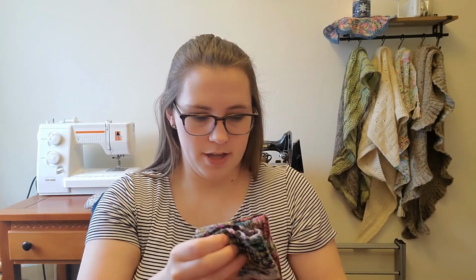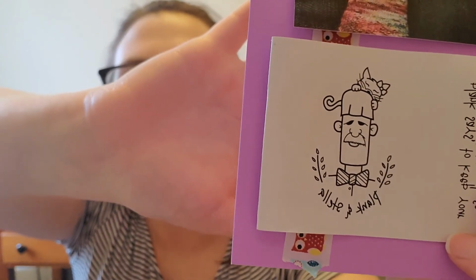Oh well, it is what it is. I'm fine with them. I'm not going to rip them out, even though they are a little big and probably a little longer than I would have liked, but I'm happy with them. I'm really happy with them. So slip stitch heel, rounded toe. That's what I was going to say. And then here's the label for Plank and Stella.